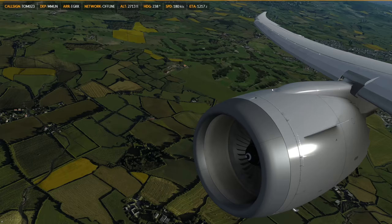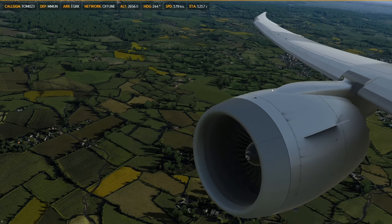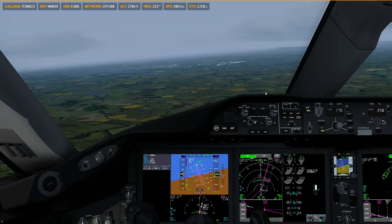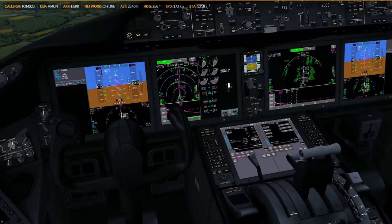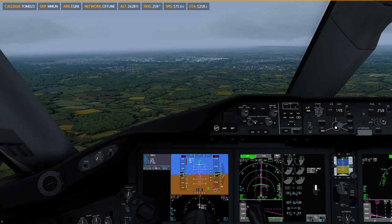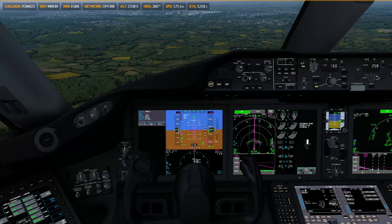2,500. Beautiful. Looks so nice. That in itself is a thumbnail. God damn it, that looks so good. Okay, speed brake armed. And, actually, what's the miles? Still got 7 miles to run yet, so we'll reduce to 160. And the approach speed is going to be 141.